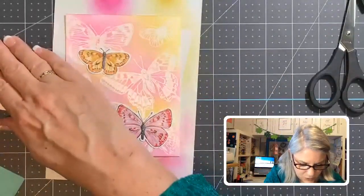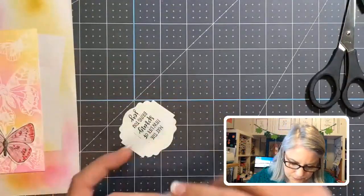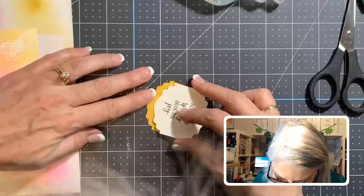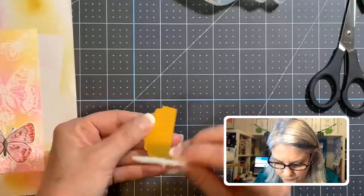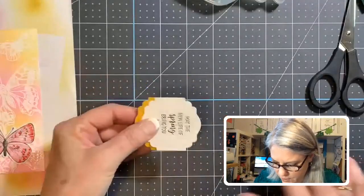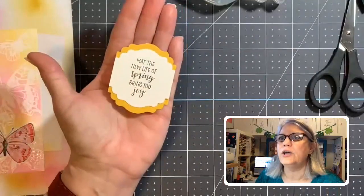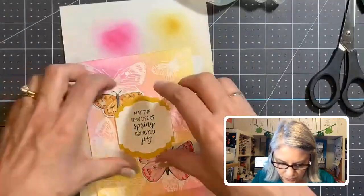And now take your sentiment, and we're going to put some adhesive on the back here. Okay, and what we're going to do is line it up, and because it's a straight edge, that's what I'm trying to say, right there, it matches up perfectly. And then we're just going to do that. There we go. And so now we have like an echo, all right? And that helps it pop off of the page a little better, okay?